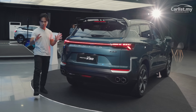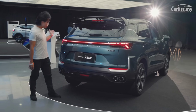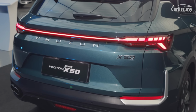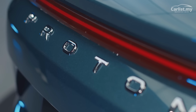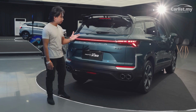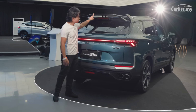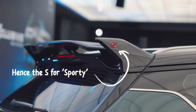And like the front, there's no way you'd be mistaking this all-new X50 for the pre-facelift. Right away, you have this huge light bar with a Proton script over here. Again, I really like this teal bayou green color. I wish they introduced it over all the models, okay? But if you are with the flagship, the one way you can differentiate it from the back at least is with this big spoiler. So much so, to give it a new name, it's called the Sporty Spoiler.